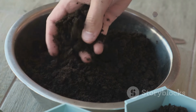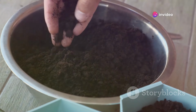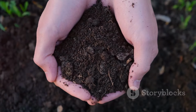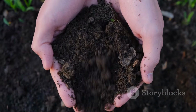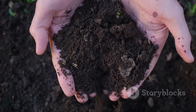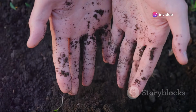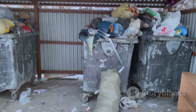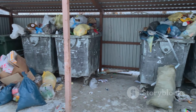Coffee grounds are often called black gold for gardeners, and for good reason. These humble leftovers from your morning brew are packed with nitrogen, making them a fantastic natural soil booster. When you add coffee grounds to your garden, you're giving your plants a gentle, organic nutrient boost that helps them grow stronger and healthier. Yet, despite their value, most coffee shops toss out pounds of used grounds every single day, sending this potential treasure straight to the landfill.